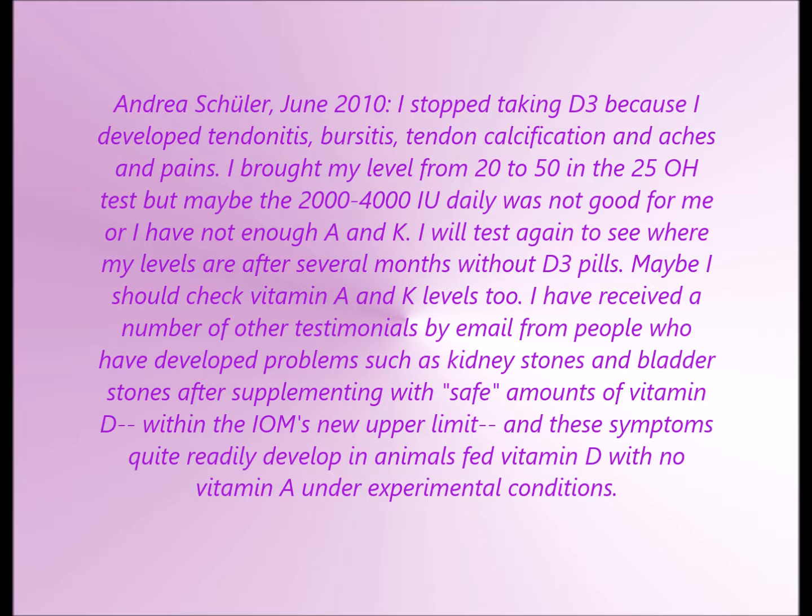Why? Because the D3, or even the synthetic D, is taking the calcium out of the soft tissue and putting it in the bloodstream. It's got to go somewhere, unless you have the F to put it back in the tissue. The F factors, the flax, the omega-3s, okay? And without that, you might get tendon calcifications. In her case, she got that. You might get plaque in the arteries. You might get kidney stones. You might get arthritis.